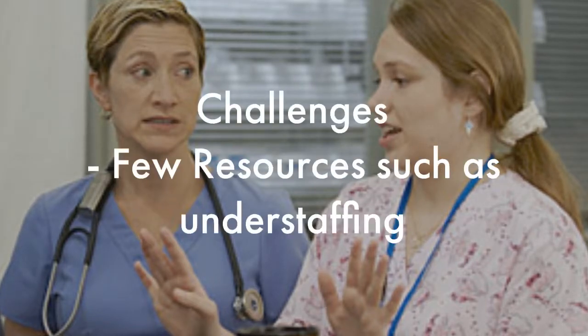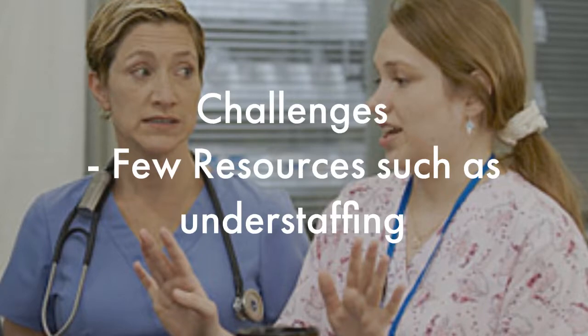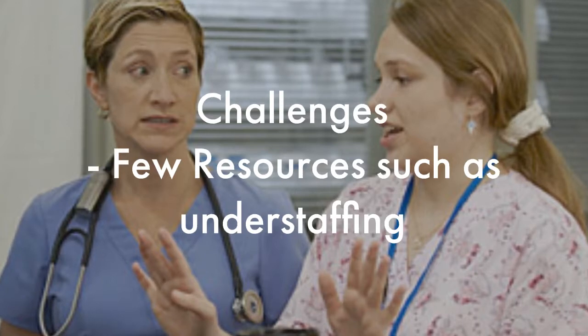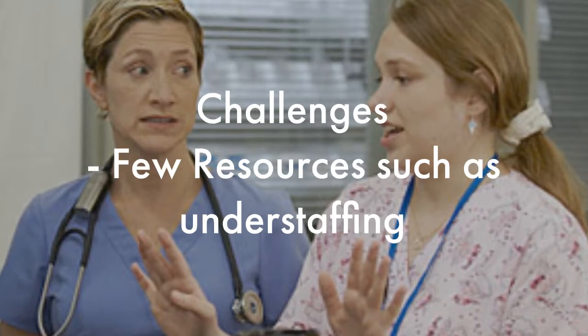Not having enough resources on the unit is another challenge. This is most especially related to staffing when, for example, someone calls in sick and the charge nurse has to find a replacement. The best solution to this would be for the charge nurse to prioritize and be able to make use of whatever resources are available to achieve the goals of the unit.